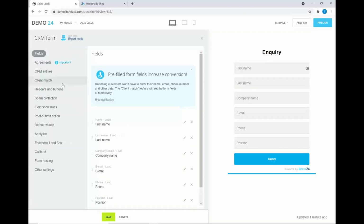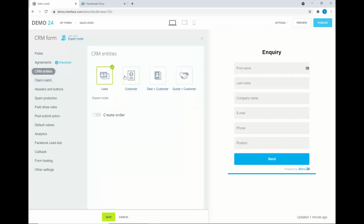So it could be a lead, for example, or you may want it to create a contact record. So you can customize here what entity inside the CRM system it will create when that form is submitted.